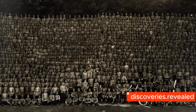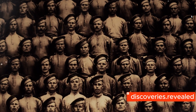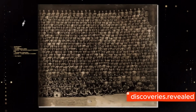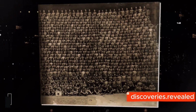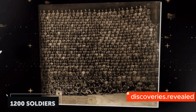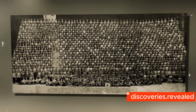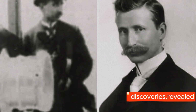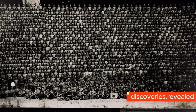This remarkable image features the Kexholm Guard Infantry Regiment stationed in Warsaw and shows a surprising level of picture detail. The photograph, measuring approximately 42 by 96 centimeters, captures the faces of around 1,200 soldiers, and even when zoomed in, the clarity remains impressive. Just how exactly did the photographer George R. Lawrence manage to carry out such a feat? The question of how or why this intriguing photo was captured remains a mystery to this day.